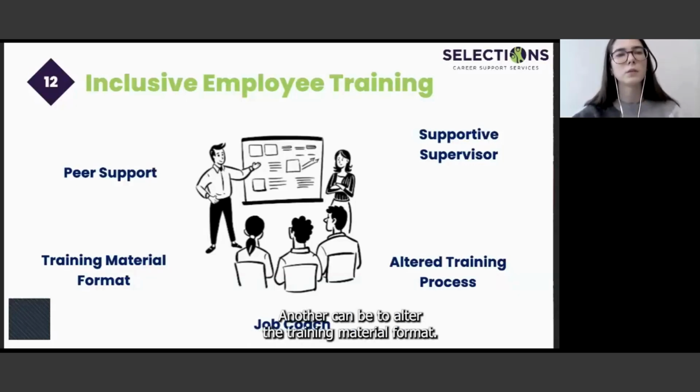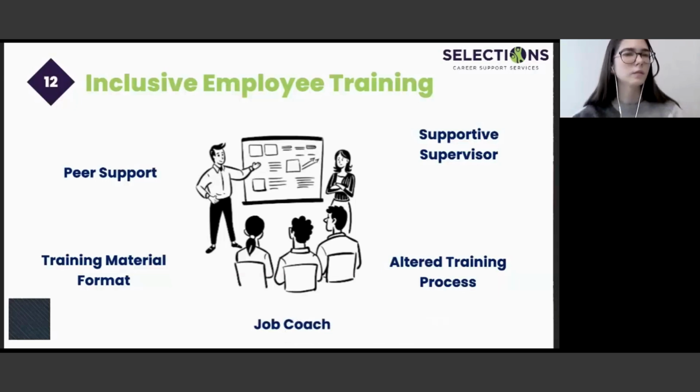Another can be to alter the training material format. This can depend on learning styles. Often disabilities can involve learning differences. And so maybe you want to offer your training written, maybe you want to offer it auditorily, maybe a more hands-on approach is better suited.